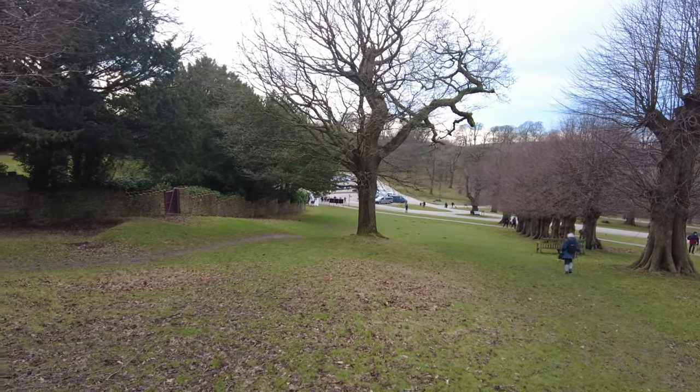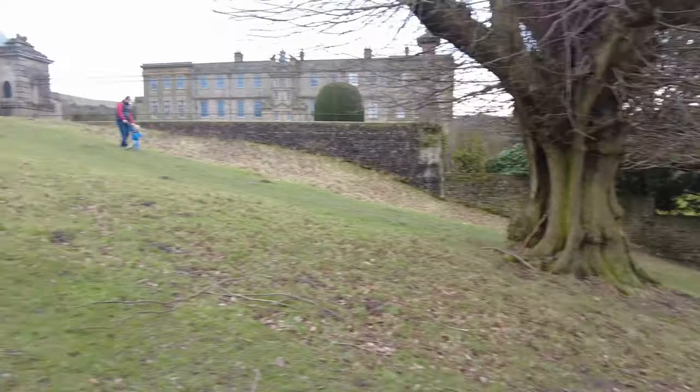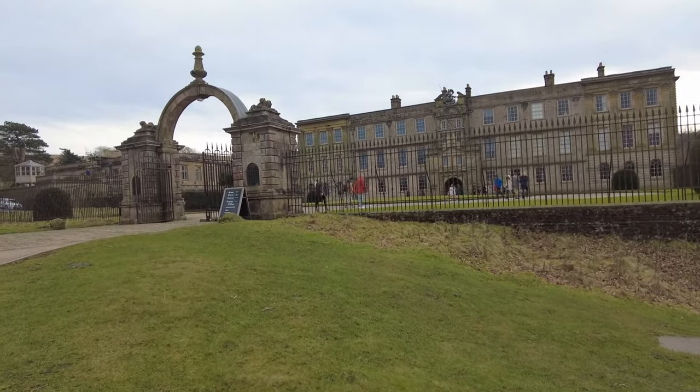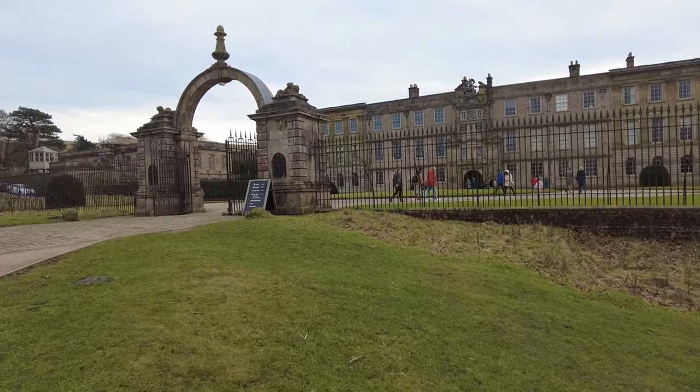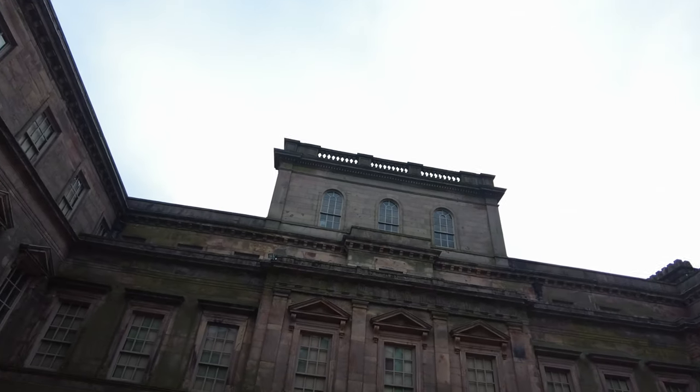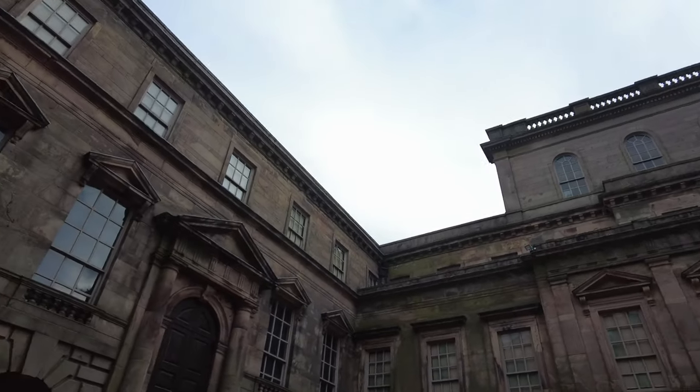So we've just walked up the top of the hill and approaching the gates of Lyme. I think the house is closed today, isn't it? House is closed. A historic gem amidst the overcast landscape.